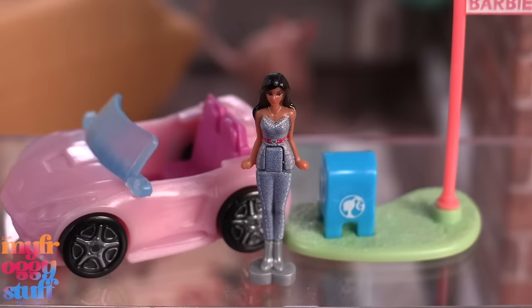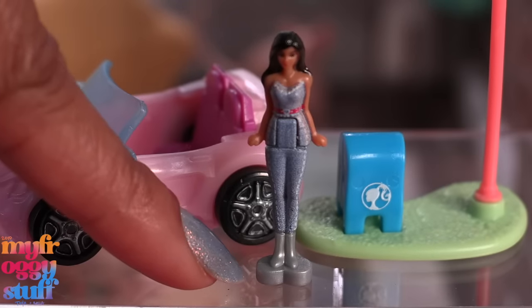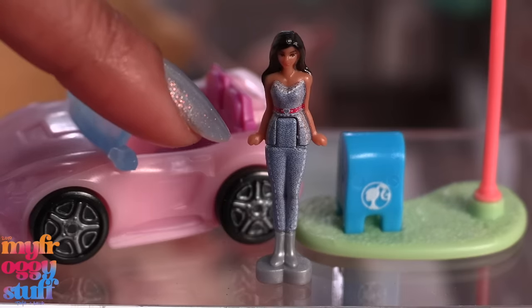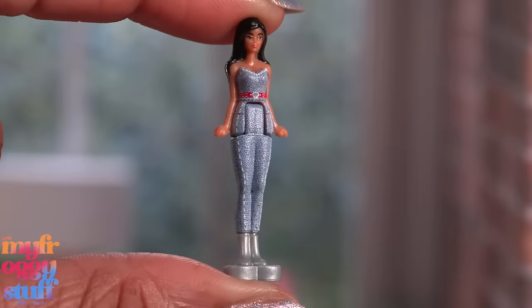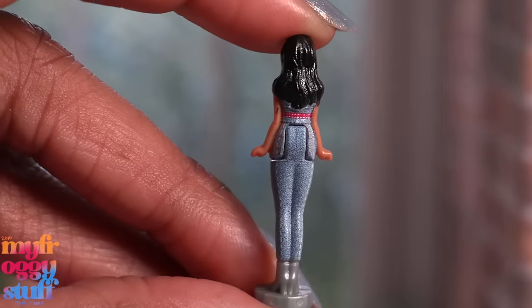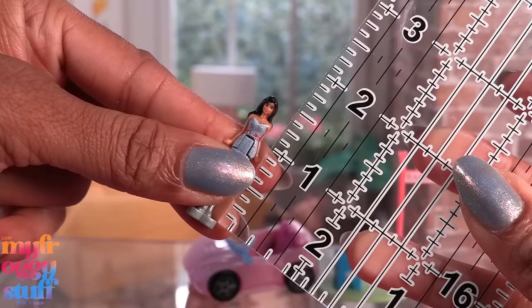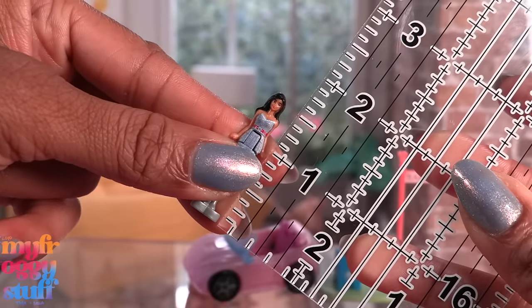I'm seeing some articulation. The figure is standing on a small base, which I like. It doesn't take up a lot of room. We do have some articulation at the waist, and her face is painted. There are painted details on her clothes. We can see some stitching, a small belt. The figure is painted all the way around with her hands at her side. The mini Barbie is 1.5 inches, but if you add the base, then she's a tiny bit over.